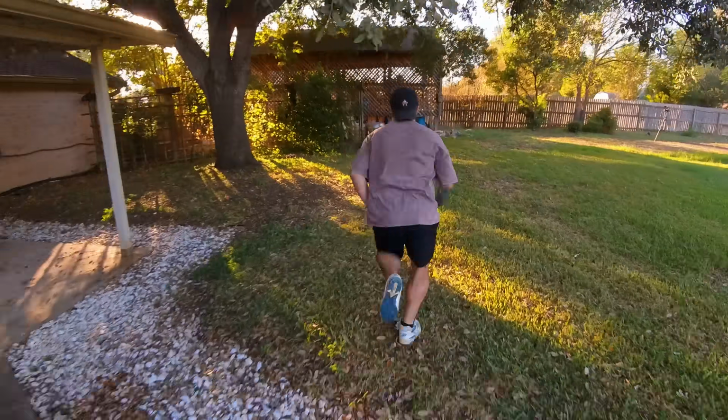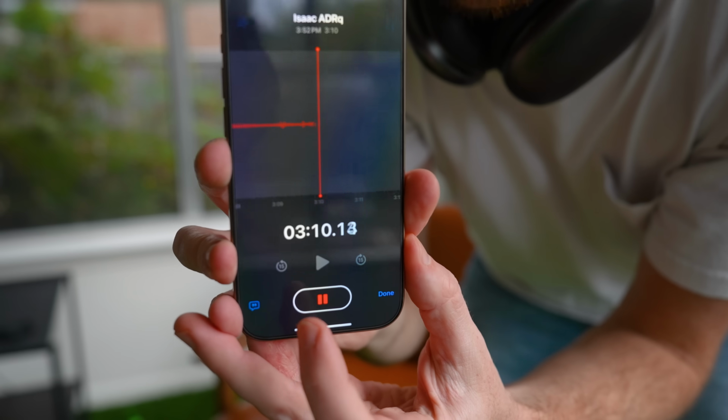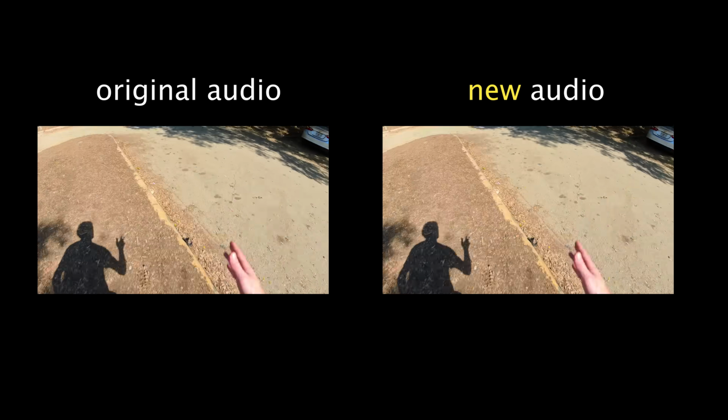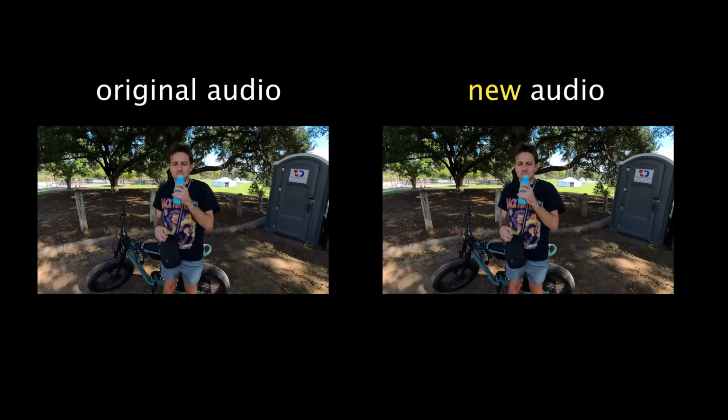So we just recorded all the dialogue lines for the movie using our iPhones, and it made a massive difference. For example, here's a shot with the original audio versus the same shot with the new audio.